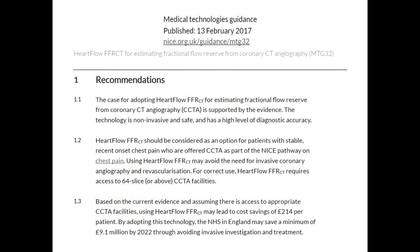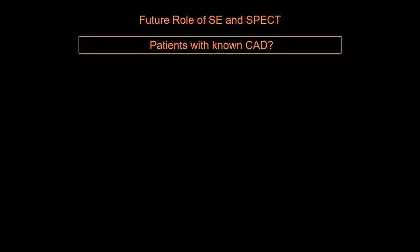It should also be mentioned that, not part of that guideline but subsequently in 2017, CT-FFR or HeartFlow FFR-CT should be considered an option for patients with stable recent-onset chest pain who are offered CCTA as part of the NICE pathway on chest pain. So this is a NICE guideline as well, and that's why I've included it in this talk.